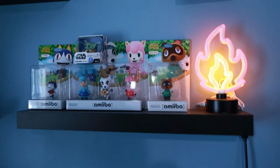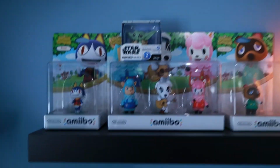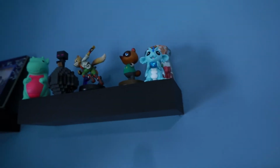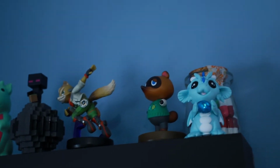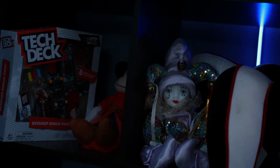And you know, I'm not much of a trinkets guy. I don't like to collect trinkets. I do like Animal Crossing though, so I have a couple of Animal Crossing amiibos here, and everything else that I have is just random things that people give me. Random things that people just want to share with me. We got, oh, that's Baby Yoda over there. And over here, I have a tech deck, this weird clown thing, Fortnite llama, I think that's another Animal Crossing amiibo, and some Mickey Mouse.